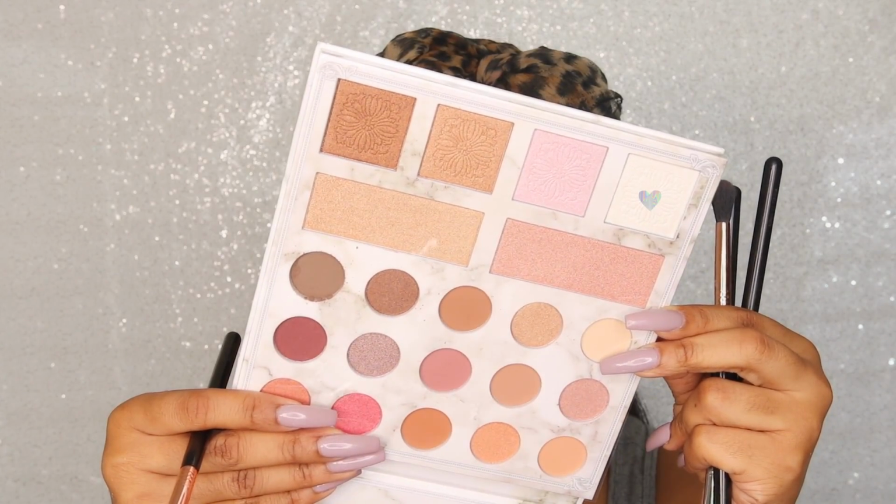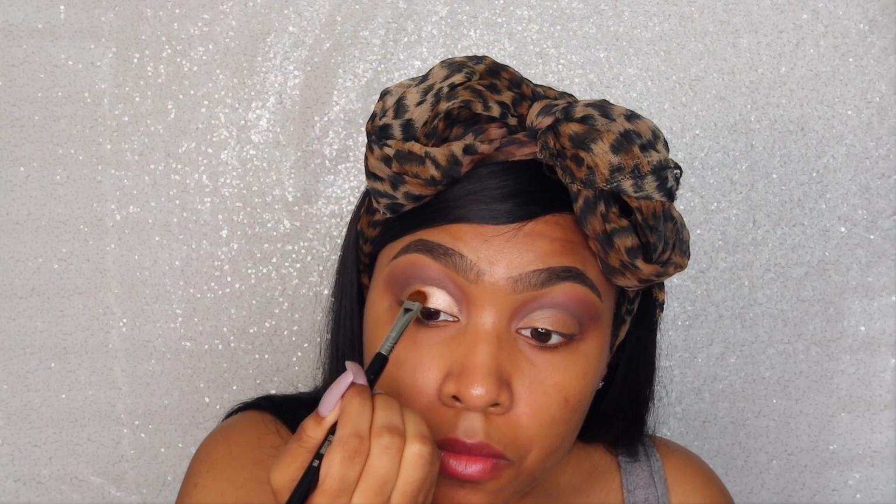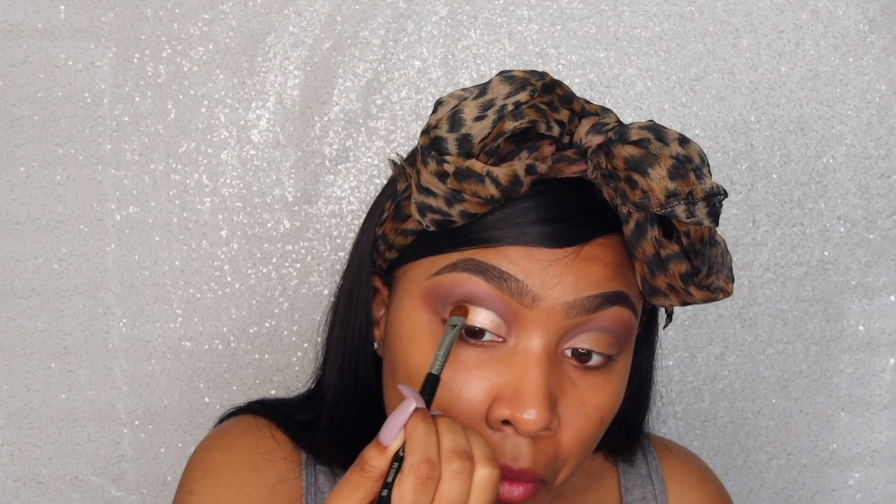Once I get that concealer down, I'm going in with this really light highlighting shade from the Carli Bybel Deluxe palette, and I'm placing this over my entire lid. So still kind of ignoring the fact that we're doing a halo right now. We're going to go in and create the halo shape in just a second, but we just want to make sure that we get our main colors down first.